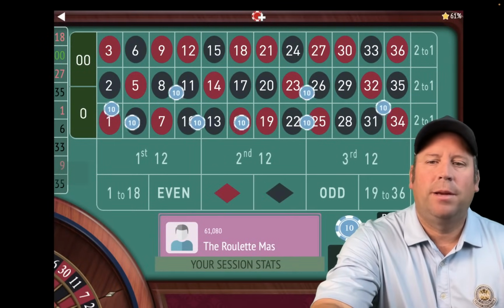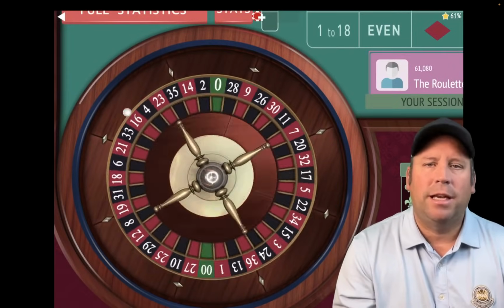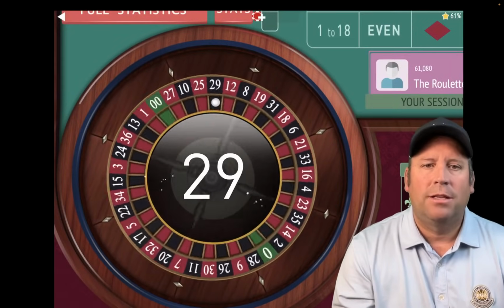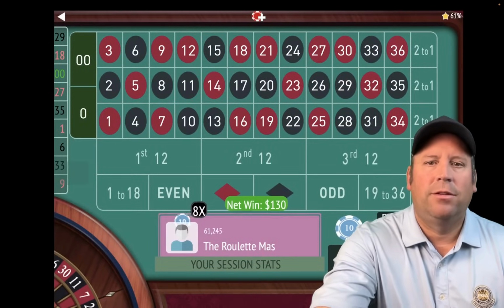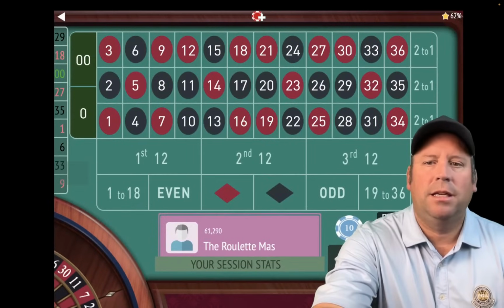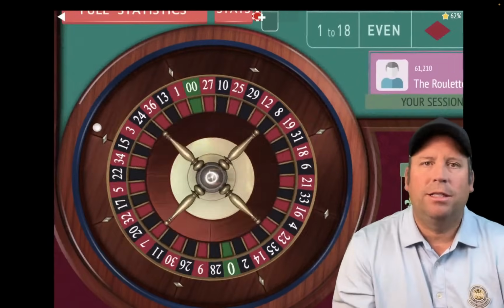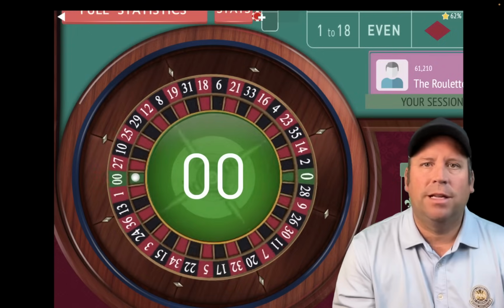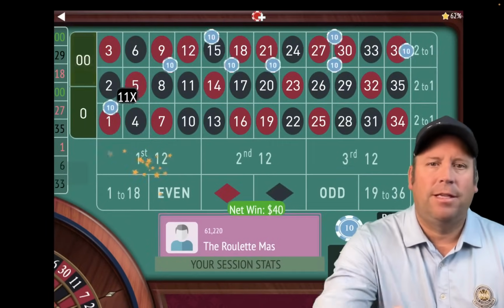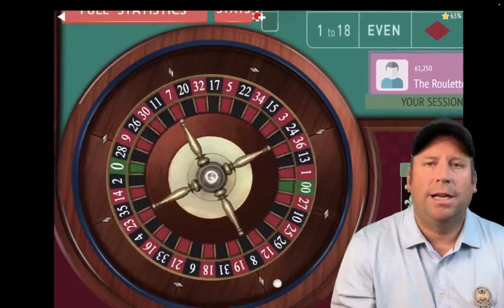So let's go ahead and rebet after that loss. We need 2 losses in a row to increase. And here we go. That's a 29 black. Okay, that's a $130 win. So we're up 60. So that just means we're going to stay here right at 80. We're not going to increase the bet. We only do that after 2 losses. And that's a 00. That's a win. All right, fantastic. So we're already up $100. And we're just going to rebet and spin.